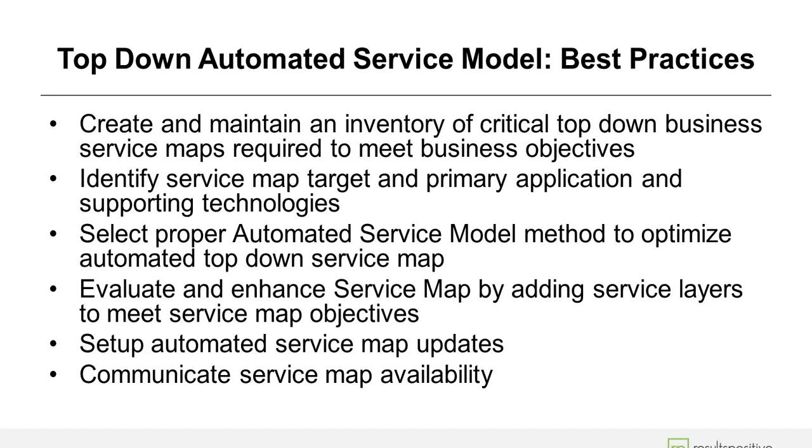And then also scheduling the automated service map updates. By default, the scheduling with the ASM feature is predefined, but you could alter that and, based on your business requirements or how dynamic your environments are, you may want to fine-tune those discovery schedules. And then finally, communicate the availability of the service map to the end users who are going to consume and get value out of those service maps in different processes within your organization.